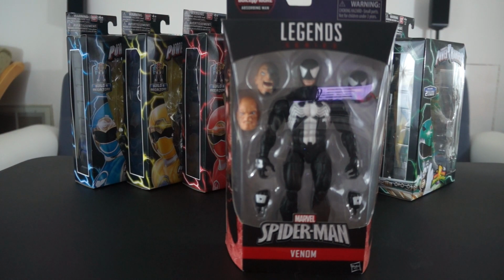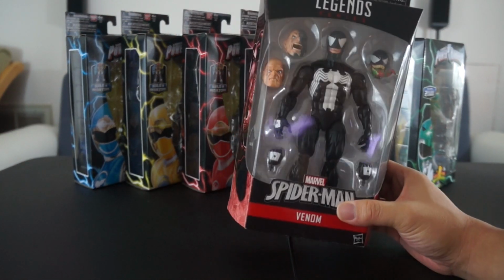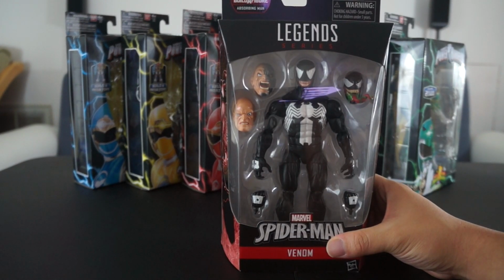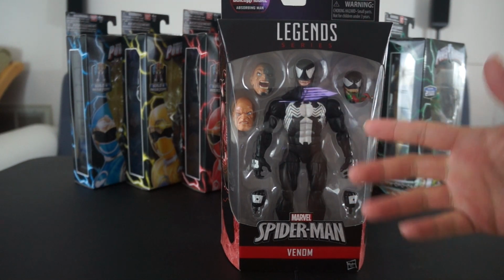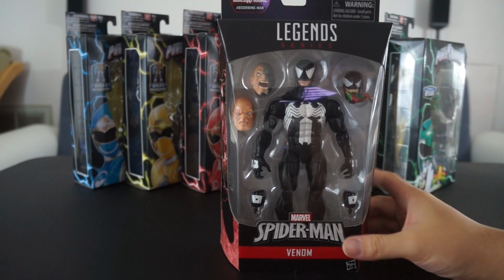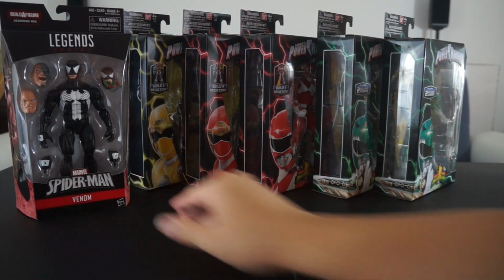Now, with that said, this one I found at Kmart for $13. That's pretty freaking amazing. $13 for a Venom figure, you can't beat that. Now, I do have a problem with the whole body sculpt that they are using here, but that face totally makes up for it, so yeah, just happy to have this one on hand.